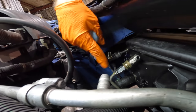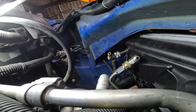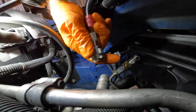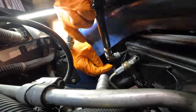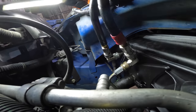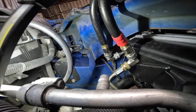I'm gonna go ahead and connect the service hoses from the machine. Okie dokes, it is now time to restart this engine. All right, hose is coming in. Let's get these guys connected. There's one, numero dos. All right, let's go ahead and restart this engine, and we'll check this for a leak, and then we can go ahead and start or continue the service.